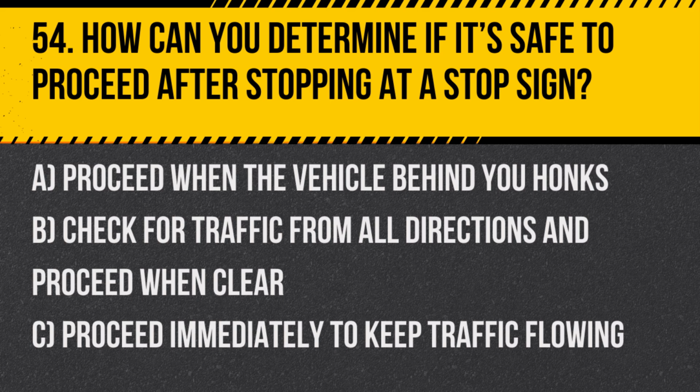Question 54. How can you determine if it's safe to proceed after stopping at a stop sign? A. Proceed when the vehicle behind you honks. B. Check for traffic from all directions and proceed when clear. C. Proceed immediately to keep traffic flowing. Answer B. Check for traffic from all directions and proceed when clear. It's important to ensure it is safe before moving forward.